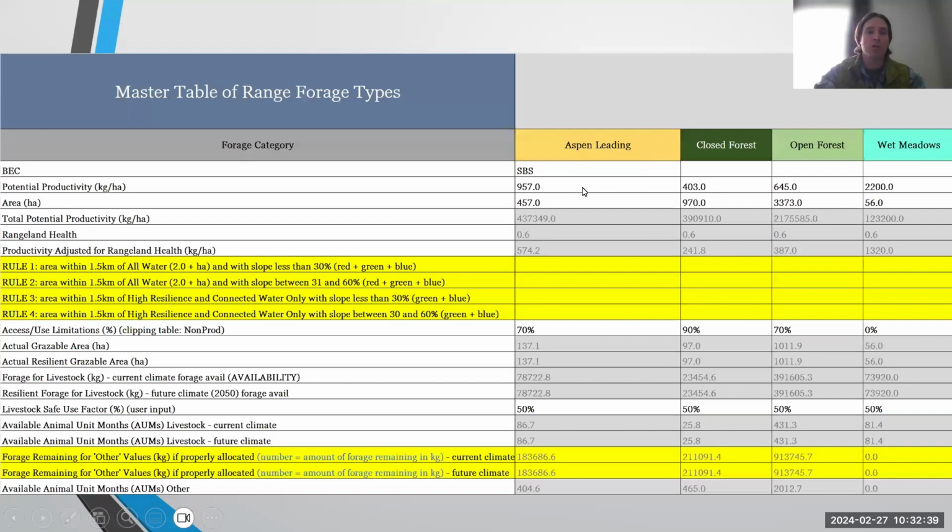And so we have a forage table that's like this that allows us to start building what our potential allocations could be based on our distance to water and based on our forage categories. And I've done other webinars in the past just on this table, so it's quite extensive. It's quite a lot of information here, and I'm just bringing it up for the purpose of this talk. But I do have more information on this table if people are interested.